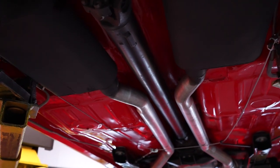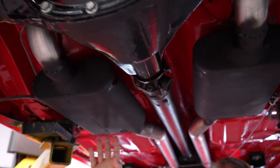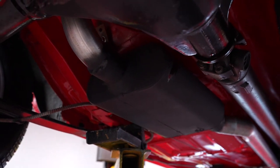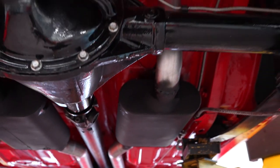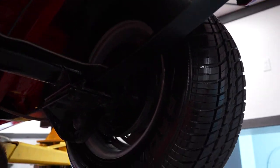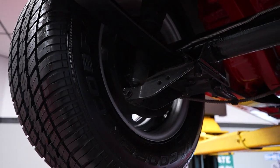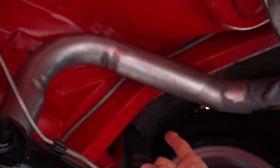So the exhaust pipes there look to be fantastic because your pipes, like I said, are brand new, and then the mufflers are new as well. The drum brakes on the rear of the car, 10-bolt rear end. You can also see, looking up here, our frame rails on the driver's side, passenger side, both look to be in real good condition.